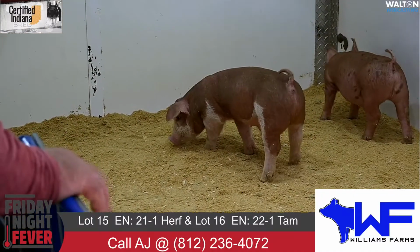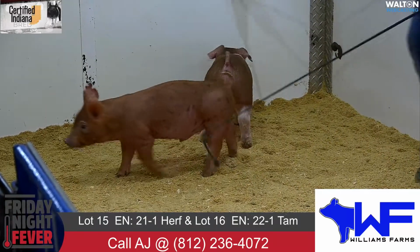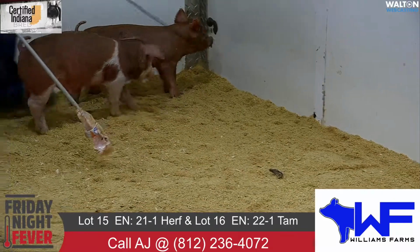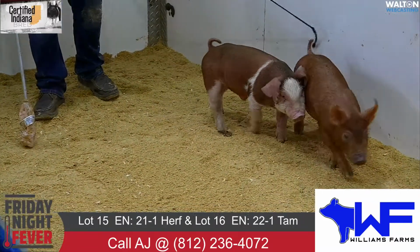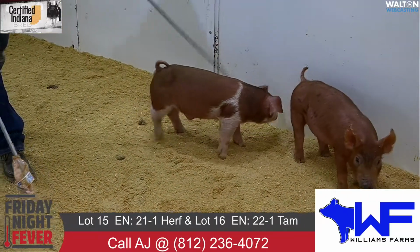Well, we come in here to a pair of kind of, I hate to say off-breed anymore, because both these breeds have become extremely popular here in the past few years. But we're going to start with the Hereford barrow here, which is a 21-1 lot. 21-1 is lot 15, Hereford barrow.